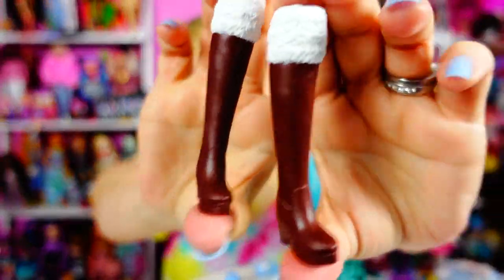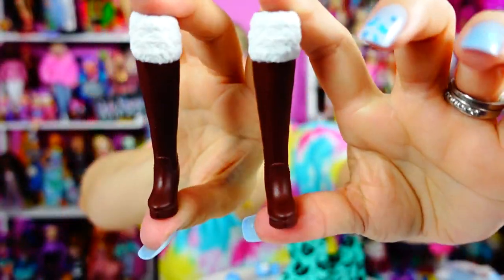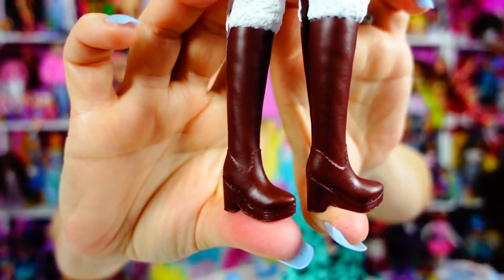And then we've got brown Santa boots. Yes, we do. Oh, these are so cool. They're like super high riding boots with Santa cuffs on them. Very well played, Barbie. Well played indeed.